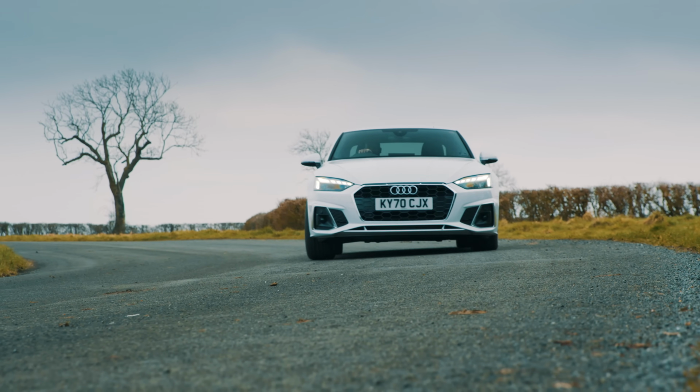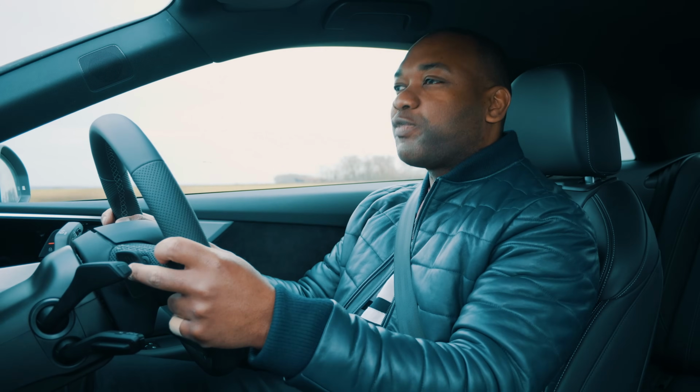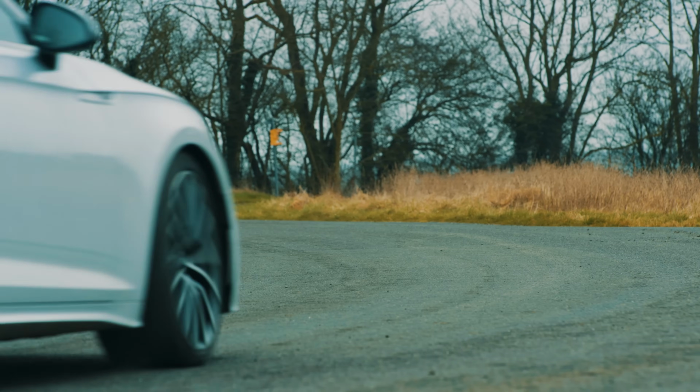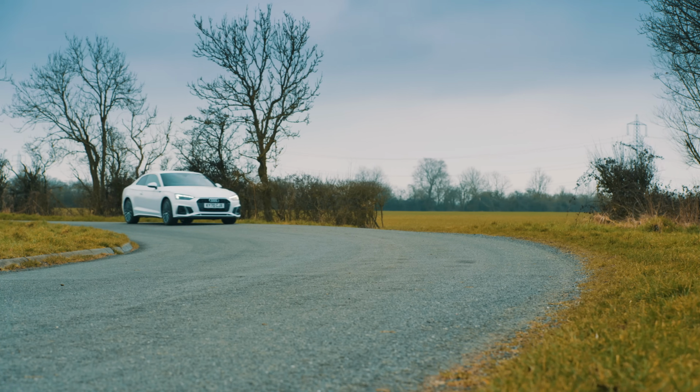If you're a person who doesn't like to be surprised or challenged by your vehicle, I'd say the A5 is probably going to suit you down to the ground. If you're someone who looks for some element of driver involvement from your car, I'd say that it's probably going to disappoint you.